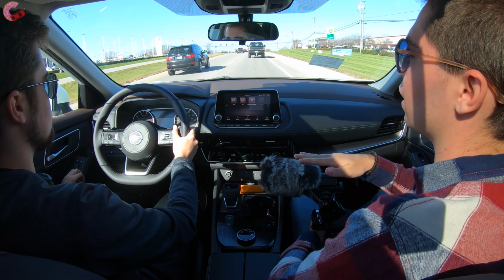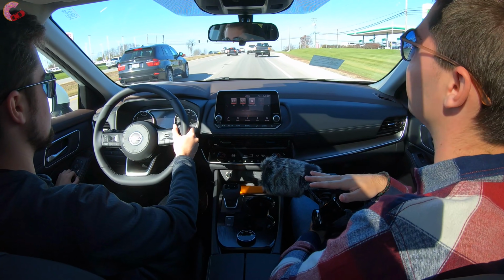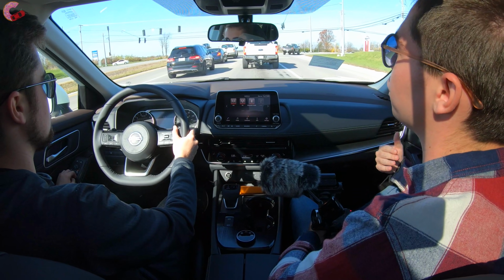We'll talk about this in just a second, but it feels a lot faster thanks to the way they've tuned the CVT transmission, and it's just a really, really big improvement. You're definitely going to notice if you're coming from a previous generation Rogue.